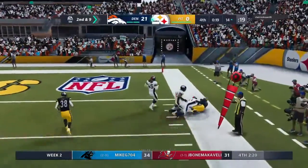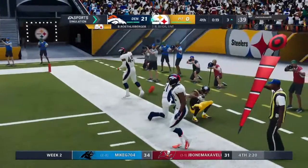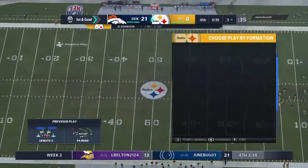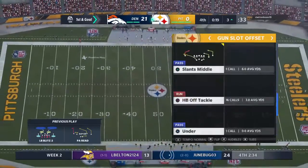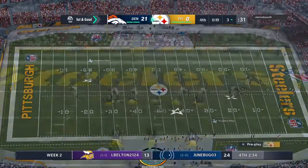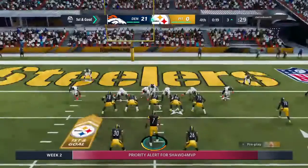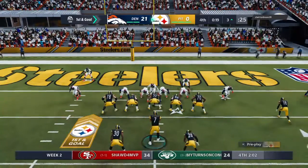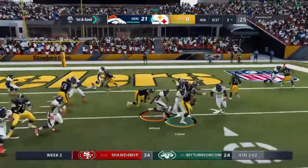And the catch made by Johnson. And out of bounds all the way down at the 3. It's a good gain of 11. Sets him up first and goal. Clock management definitely critical here if they want to get back in this game. Absolutely agreed. They have to up the tempo in this case, down a couple of scores. Want to make sure they have a chance to win this ball game.